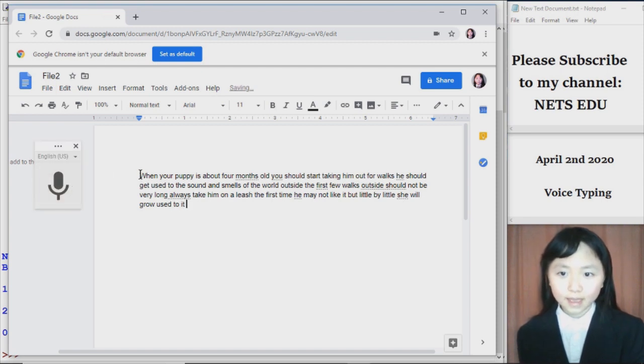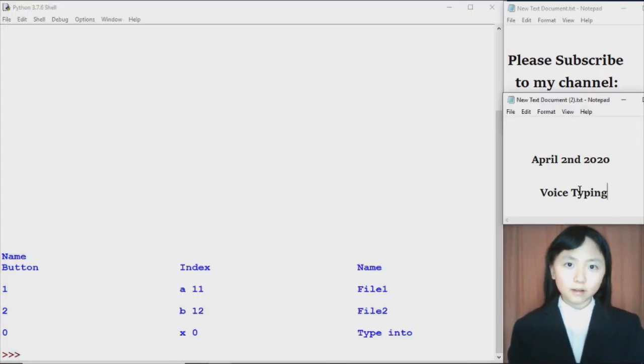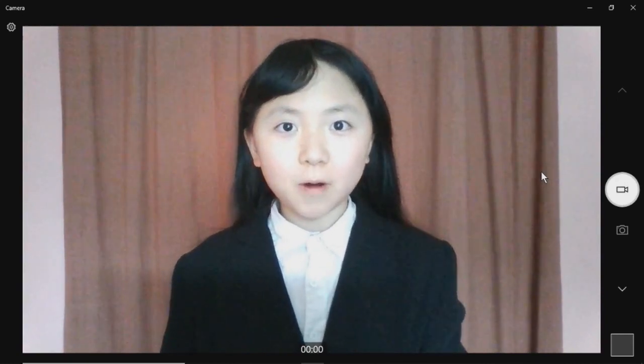You can see they automatically typed it for us quite accurately. And it's already saved, so we simply close this. All of the documents that have been auto-typed will automatically be saved to my Google account. This is the end of this tutorial.